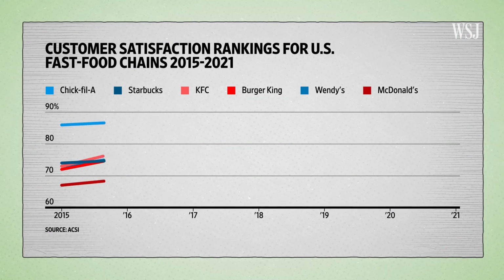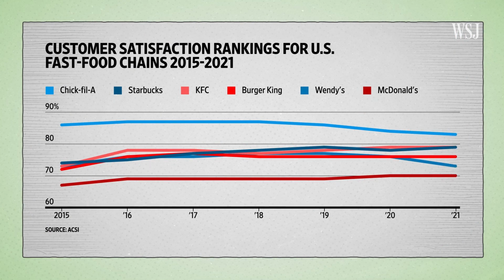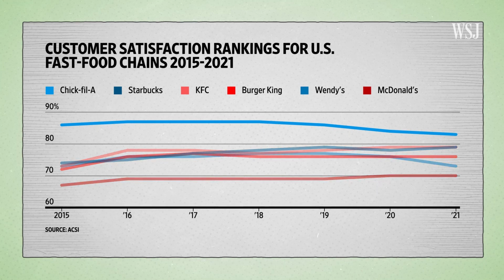Customers seem to agree. Since its creation in 2015, the American Customer Satisfaction Index has been dominated by Chick-fil-A. Chick-fil-A often rates very high, even though the service in the drive-thru can be slower. People are very happy with the quality of the service they get in general.